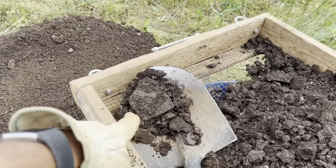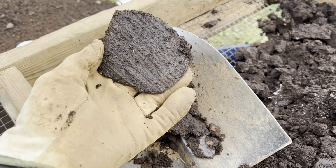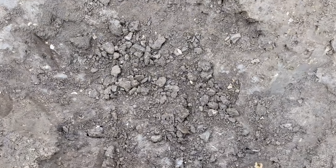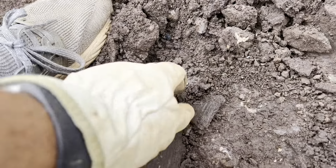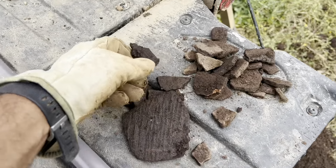Look at this slab of piece of pottery. I normally don't find nothing that big unbroken unless I'm in the water. That thing's huge. Another piece right here, a little smaller piece. Man, I wish I could find the entire bowl not broke.